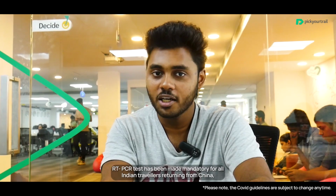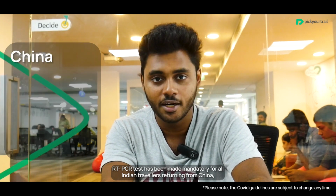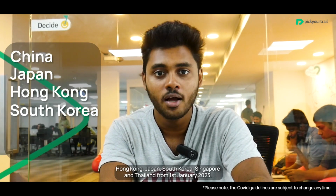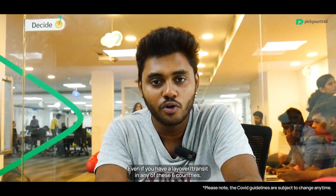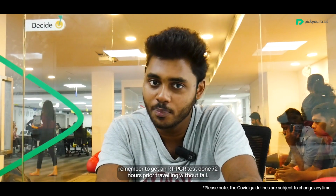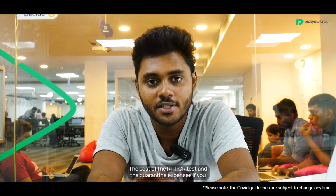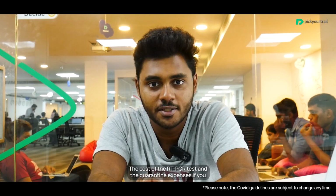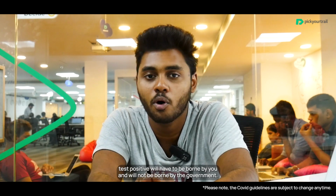To start off, RT-PCR has been made mandatory for all Indian travelers traveling from China, Japan, Hong Kong, South Korea, Singapore and Thailand from 1st January 2023. Even if you have a layover or transit in any of these 6 countries, remember to get an RT-PCR test 72 hours prior to traveling. The cost of the RT-PCR test and the quarantine expenses if you test positive will have to be borne by you and will not be borne by the government.